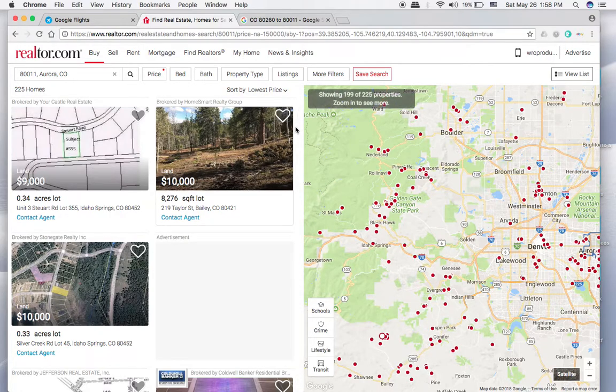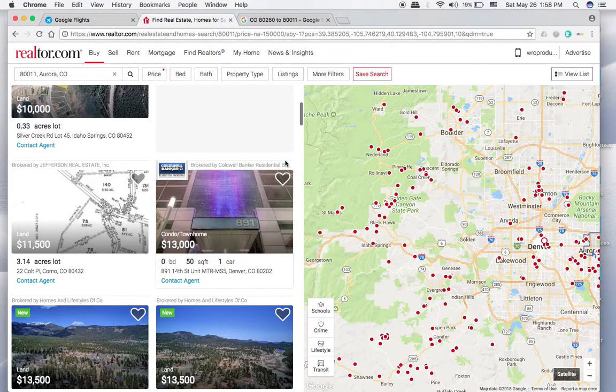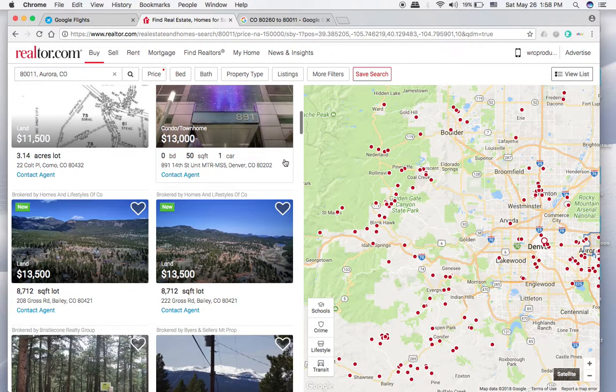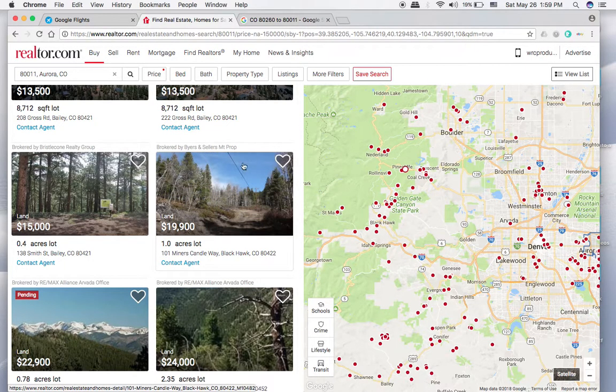Now that we zoom out even more, we found some land. For example, 8,000 square feet. Now remember, you can also buy houses through the taxes. There's a lot of ways to buy houses. It's like buying a car. There's a lot of ways. There's sheriff sales, tax sales, estate sales. There's so many ways. We're just looking at one to get a glimpse of the price for the area.